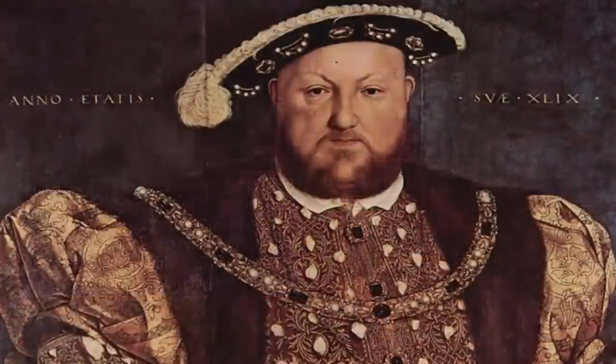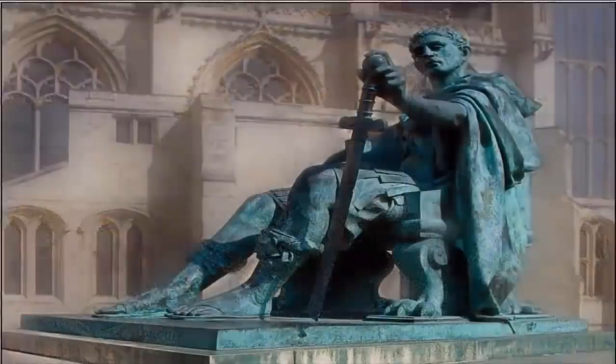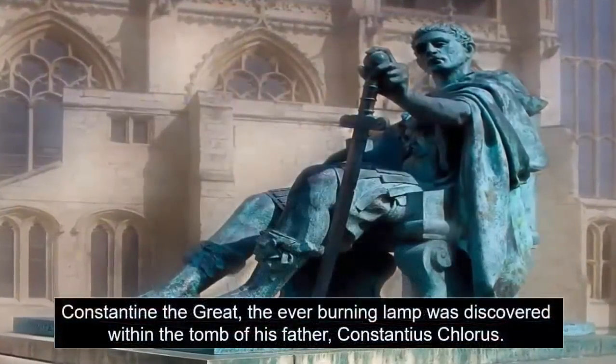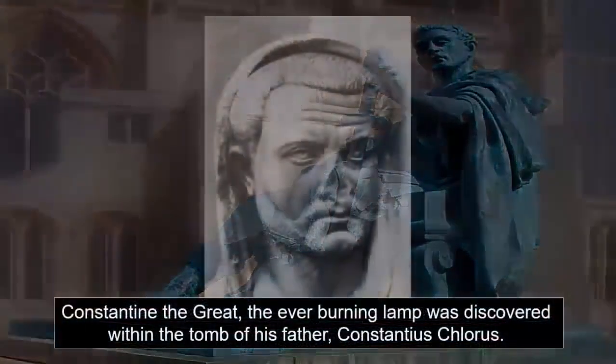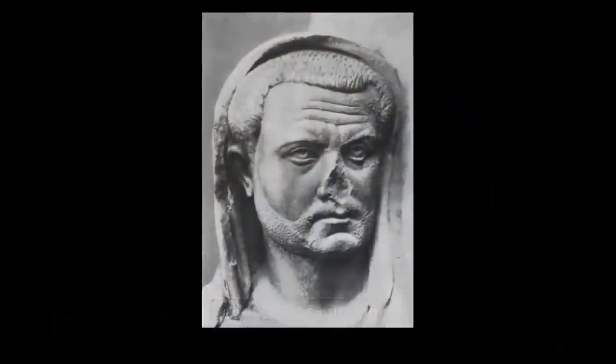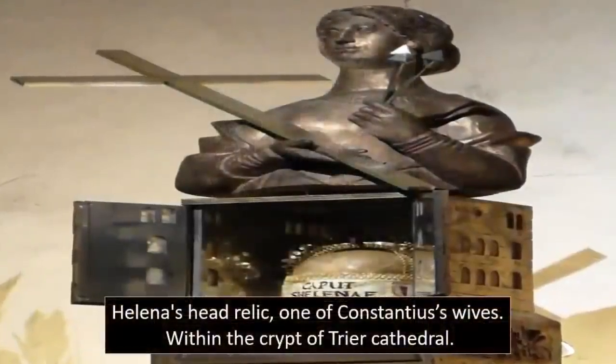When King Henry VIII broke away from the Catholic Church in 1534, he ordered the dissolution of monasteries in Britain. Many tombs were opened. In Yorkshire, a burning lamp was discovered in the tomb of Constantius Chlorus, father of the great Constantine.